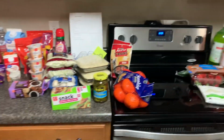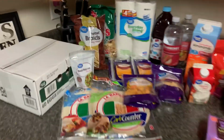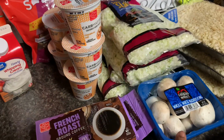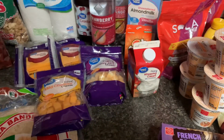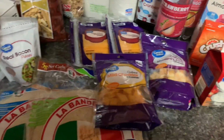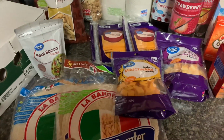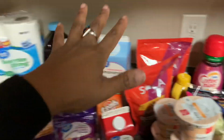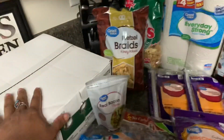Alrighty, so here's what I'm thinking. For breakfasts, we're going to do some of the egg bites with the mushrooms. We'll use mushrooms. And I think I still have some ham chunks or maybe some of the real bacon pieces. Plus, the kids have solar granola and they have milk. So they can alternate between cereal and milk and egg bites.